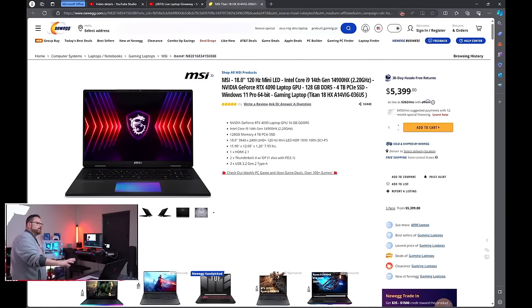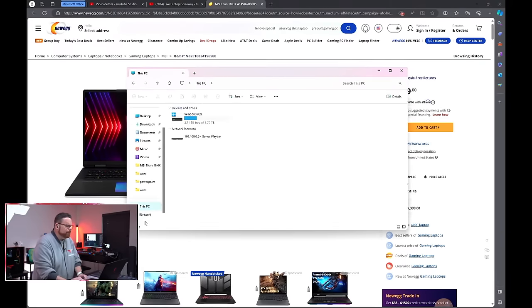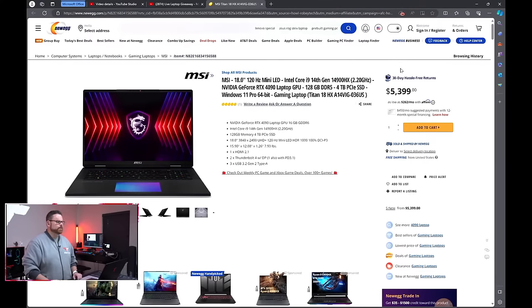So somebody asked real quick, guys, they're like, hey, Robey, again, what are the specs that are inside of this? The one that we're talking about today is right here. This is the MSI 18-inch 120 hertz mini LED, which I'm gonna try and show you this screen as best that I can. It's got a Core i9-14900HX, an NVIDIA RTX 4090 mobile laptop GPU, 128 gigs of DDR5 RAM, 4 terabytes of storage, which we said was in RAID. We'll find out right now. Yep, so we have RAID 0. And then we have Windows 11 Pro. And then it's an 18-inch 3840 by 2400 UHD Plus.